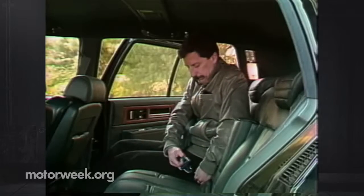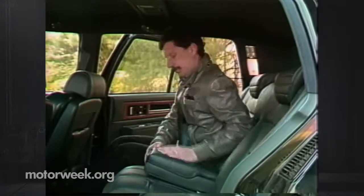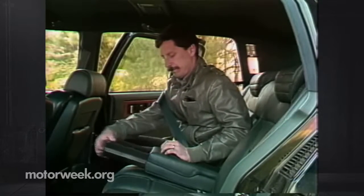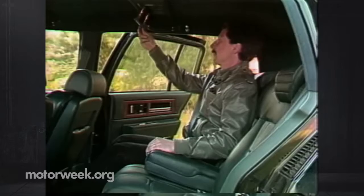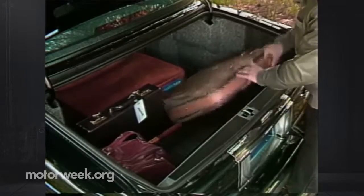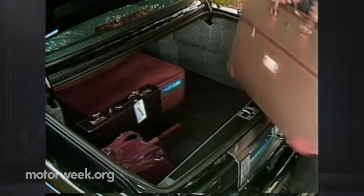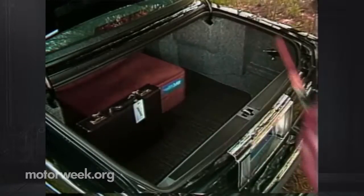One of the main benefits of a bigger Cadillac is rear passenger legroom that gains 3 inches for 1989. Our test car has more usable space in the back seat than most cars have in the front seat. Naturally, if you're going to have room for more passengers, you'd better have room for their luggage. The Fleetwood has a real family-sized trunk with 18.4 cubic feet of useful cargo space.